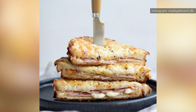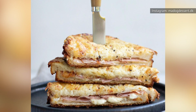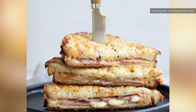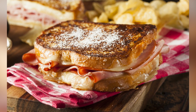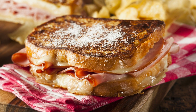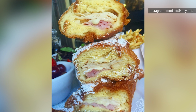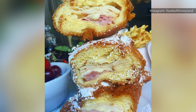Originally served at a Paris cafe in 1910, the croque monsieur is made up of a Gruyere and ham pressed between 2 slices of bread and fried in butter. While there's no exact documentation, the Monte Cristo supposedly entered the scene in the 1960s in Southern California and exploded in popularity after the Blue Bayou restaurant in Disneyland began serving it.